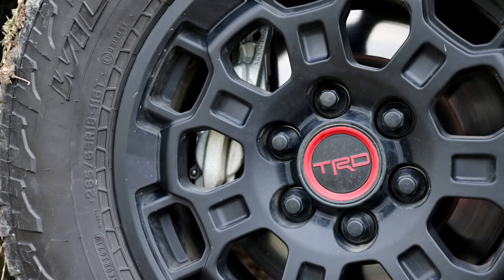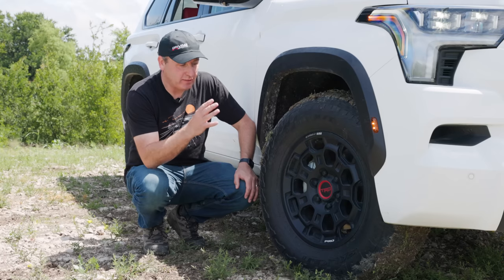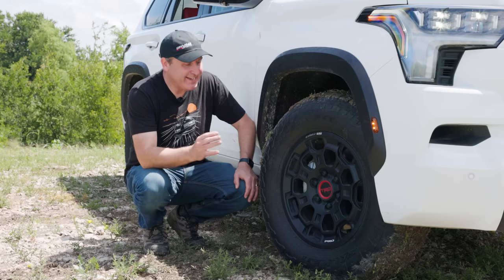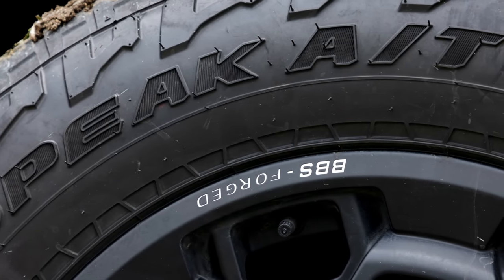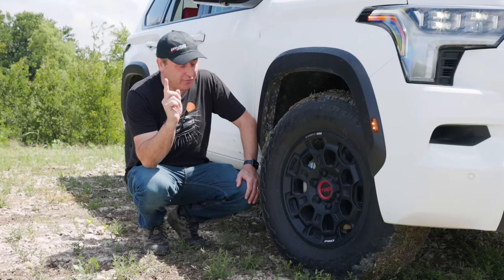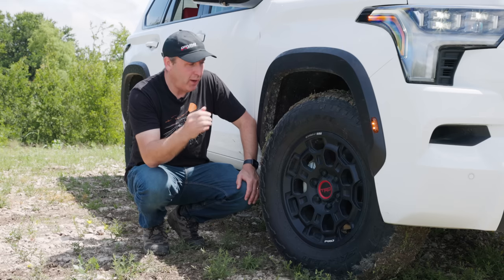So we have to talk about the wheel and tire package. First off, I love these 18-inch alloys. They look great in black with the red center caps. Now the tires, it does say Wild Peak AT, AT3W on the side. These are the Falcon off-road tires, but they're not the same ones you can go out and buy. The first indication is that these are not peak rated for snow like the regular Wild Peaks.